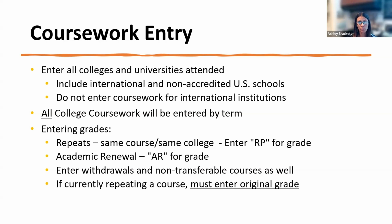If you got a withdrawal, put a W. If it was non-transferable, put it in. Everything that's on your transcript should look exactly like that. Mine is putting the RP in.